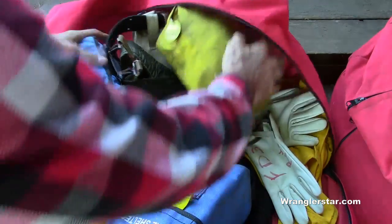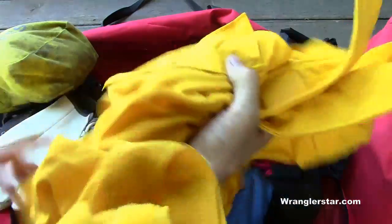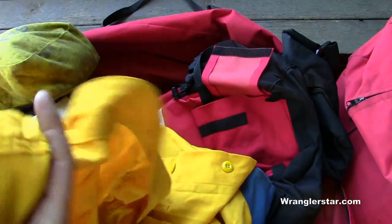After the pants are shirt. I got a covered belt too. Make sure I'll go get the belt. Belt's important as well.